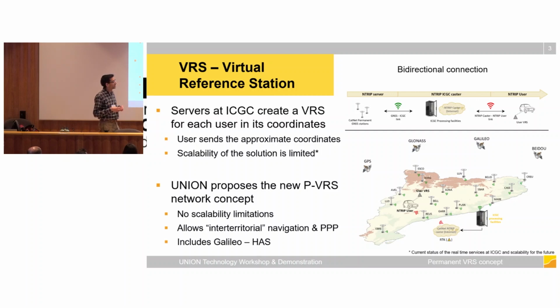the mass market approximation? I will talk more in depth about this in my next presentation, which is the current status of the real-time service at ICGC and the scalability for the future. But here we are to let you know about the new concept that the union proposes, which is the permanent virtual reference station concept, which is meant to have no scalability limitations in the main sense of the concept, which should also allow interterritorial navigation when joined together with PPP, and as perfectly explained by Mikel, also including Galileo HAS, just to make these observations available to all the receivers that are not capable of doing it by their own means.